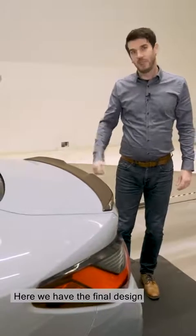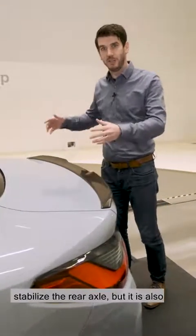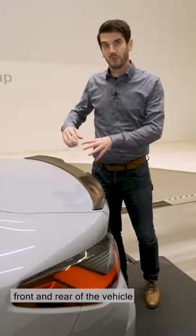Here we have the final design of the rear spoiler. Not only is it important to create downforce at the back of the car to stabilize the rear axle, but it is also essential to create the ideal aerodynamic balance between the front and rear of the vehicle for driving dynamics.